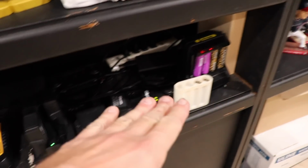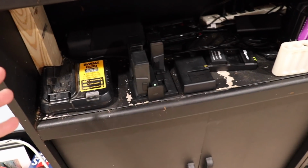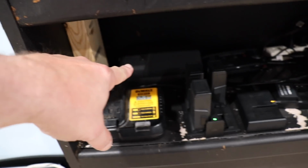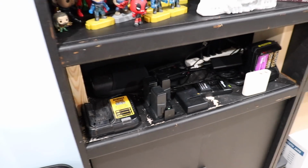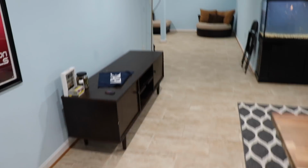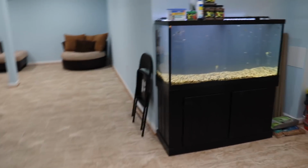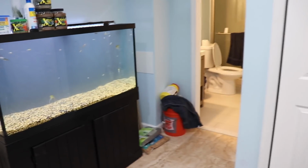This here is also going to be, or it already is, my kind of battery charging station. Batteries for the drone, batteries for the camera, batteries for my vape. The drone is actually sitting back there. I've got all kinds of charging stuff there, which is nice to have all in one spot. So anyway, now that I've wasted 5 minutes of this video, let's get back into the tour here.